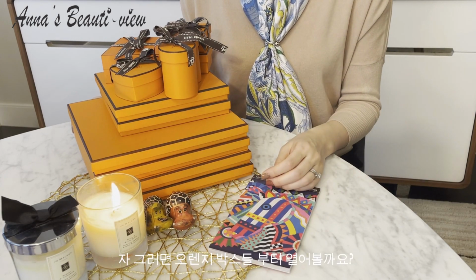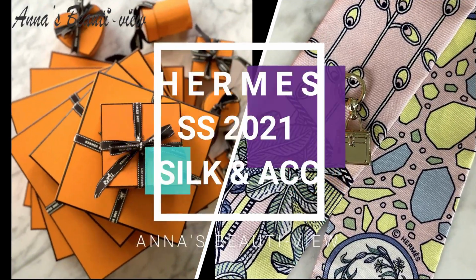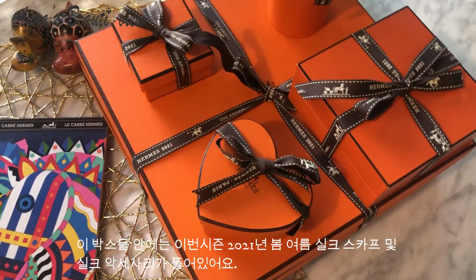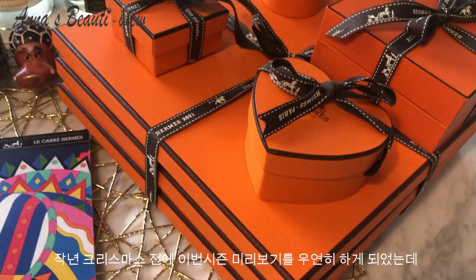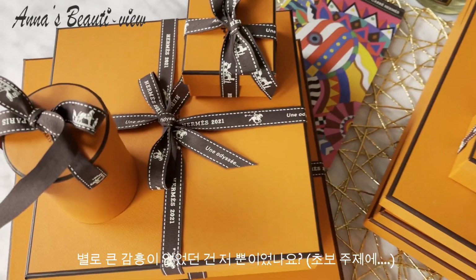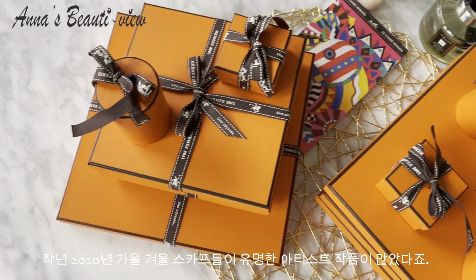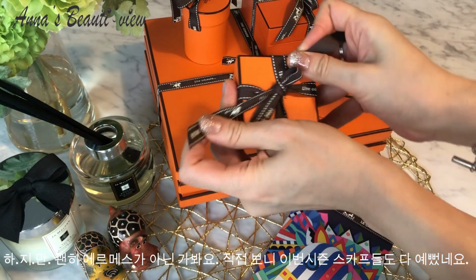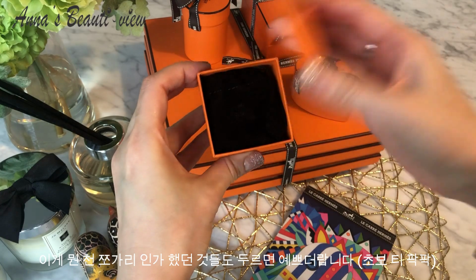So let's get started, unboxing the orange boxes. These are all Hermes silk, Spring and Summer Season 2021. I understand many of you, including me, thought this season wasn't great in terms of silk scarves by famous designers, because there were a lot more amazing scarves released last season, autumn-winter 2020. But honestly, when I saw the scarves in person and tried them on, everything was so pretty and unique.